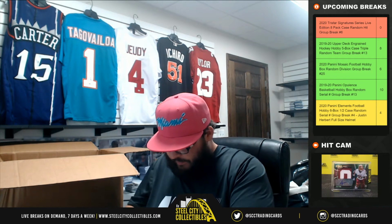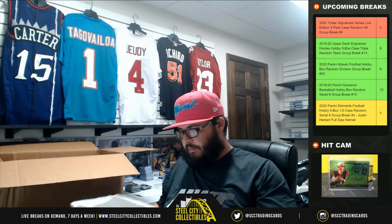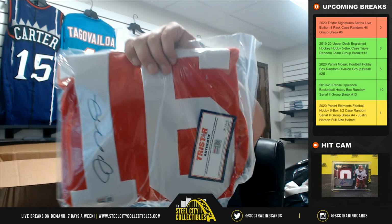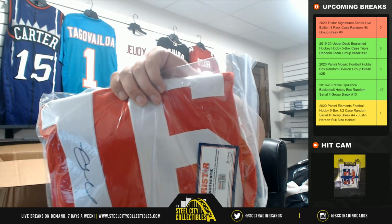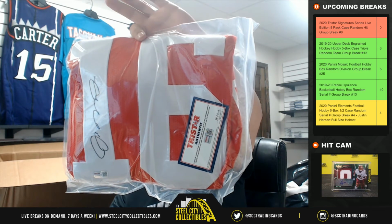Next item, autographed jersey, TriStar COA, Joe Montana. Joe Montana jersey.